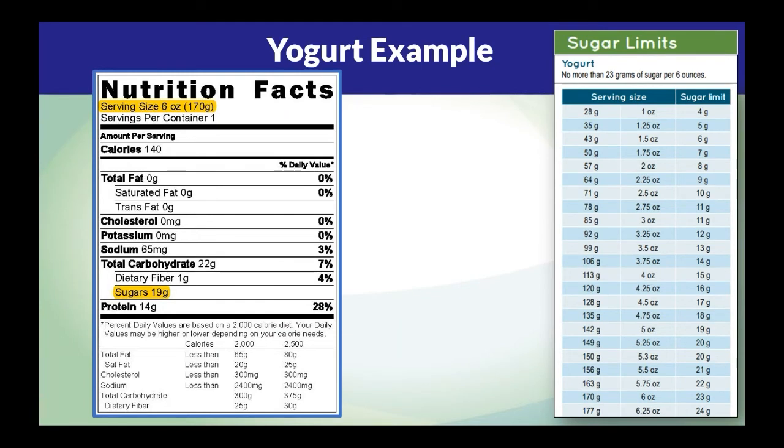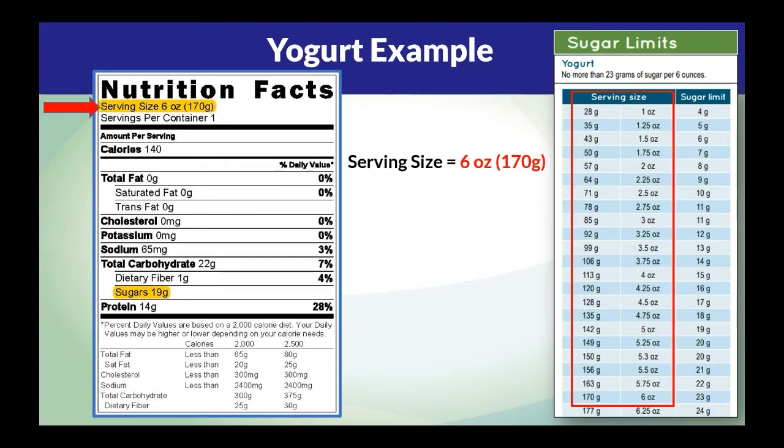So let's go through an example using the yogurt sugar limits chart to determine if this yogurt is creditable for the CACFP. So again, you look at the nutrition facts label on the yogurt and find the serving size. In this example, the serving size is listed as 6 ounces or 170 grams. Then you go to the sugar limits chart and you find the serving size column and follow that down to the serving sizes that you're looking for.